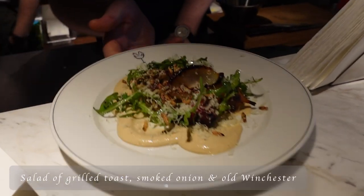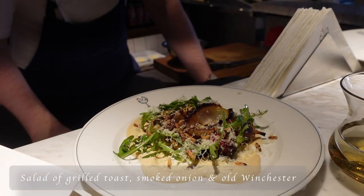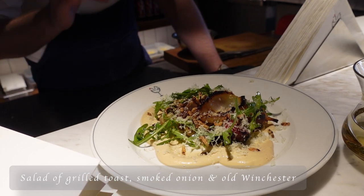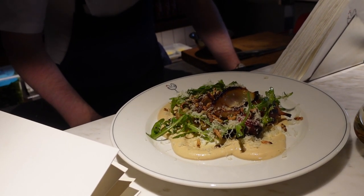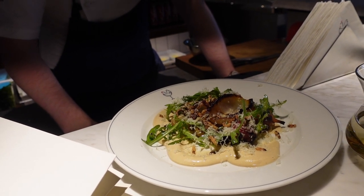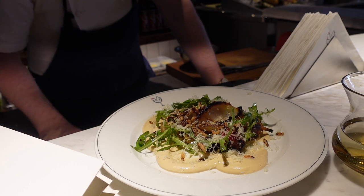Here we have a salad of grilled roots, so underneath we have a smoked onion cream, and then we have some baby Jersey Royal potatoes, the first Jersey Royals of the year, just slightly cooked on the barbecue, some Rochegrove onions, heritage beetroots, Jerusalem artichoke, as well as some leeks, finished with some salad rocket, half wild rice, and again some old Worcester cheese.